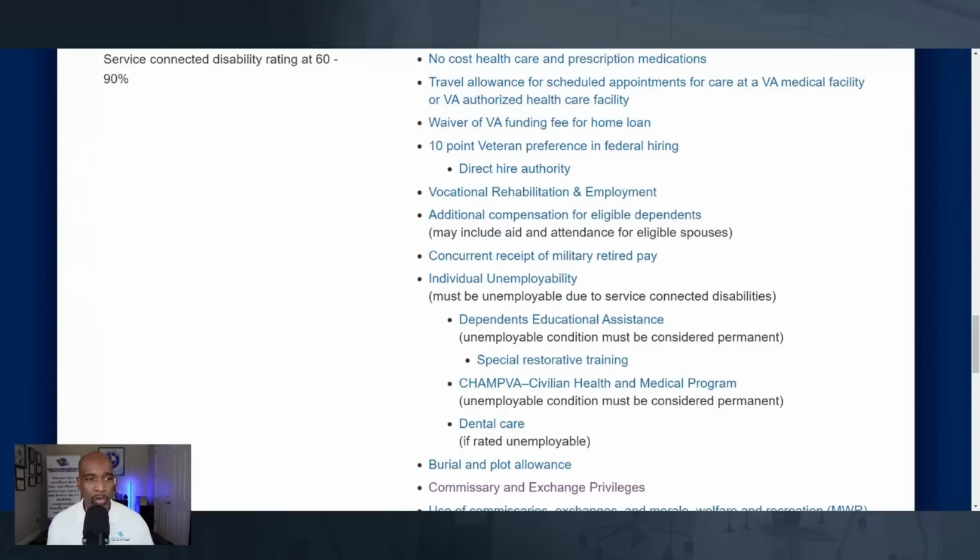I was talking to a vet last year. He asked me about individual unemployability. He says, the doctor filled out the form, the VA kept denying him. And he didn't understand that it has to be for service-connected disabilities. And they're saying it right here, okay, for IU.